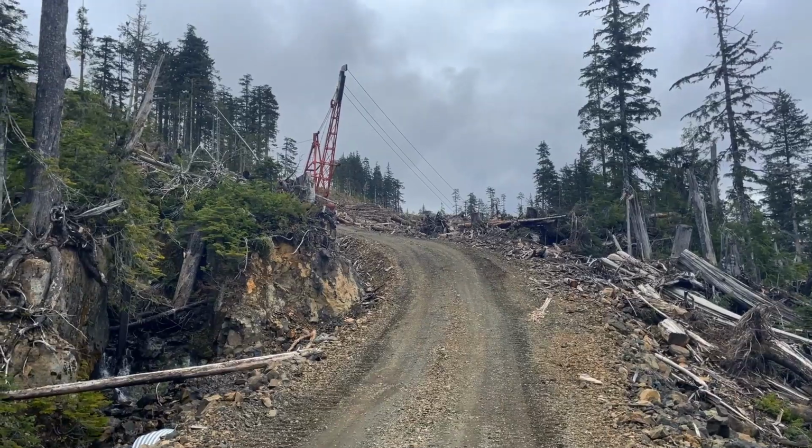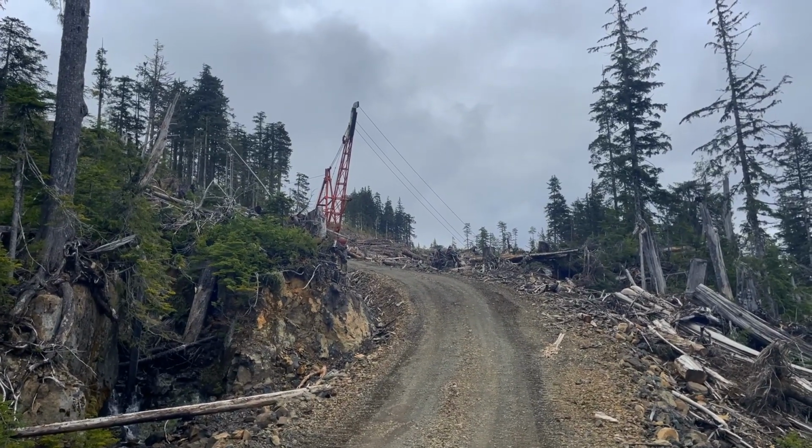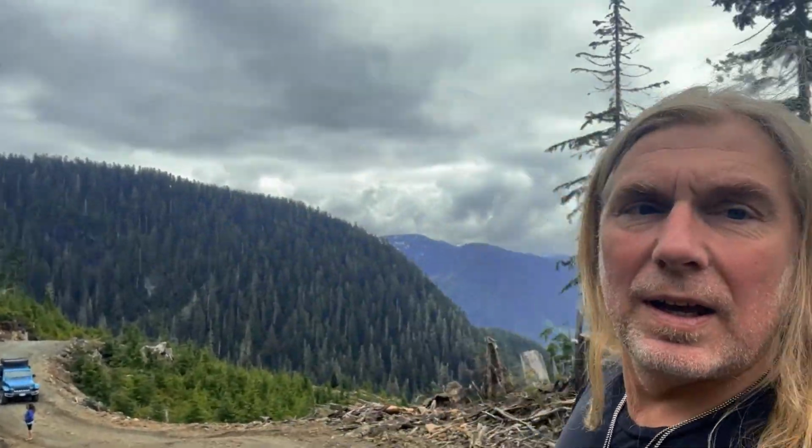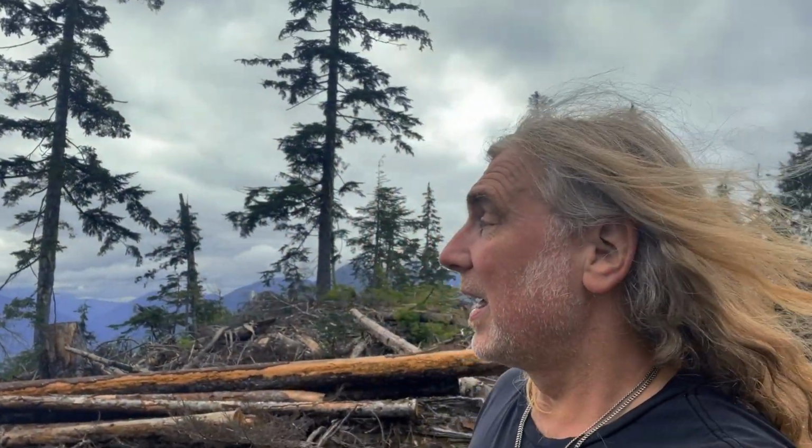So this is it. We've reached the end of the road. We're about 3,000 feet right now. And it's a beautiful view out here. I'll take you there and check it out.